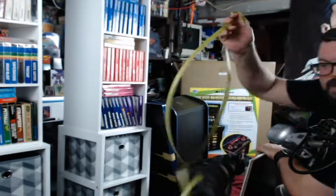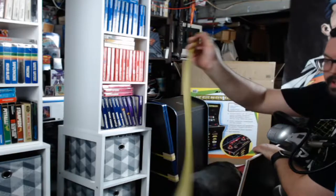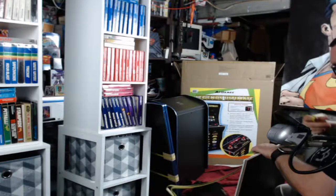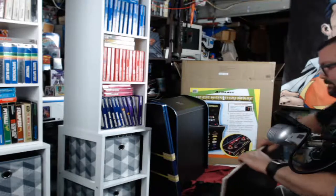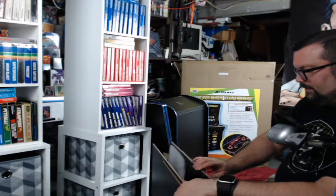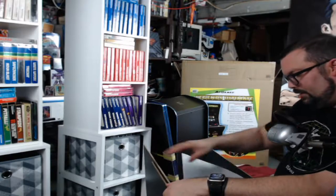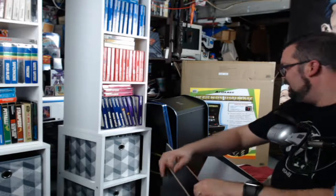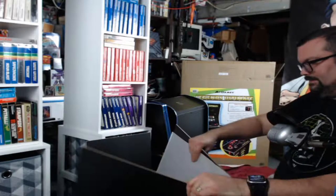Man, they really love these yellow strip things. It's kind of weird. So these are officially the back panels. Yeah, the back panel and then a front. Oh, look at this. This is pretty cool. All right. Check this out.